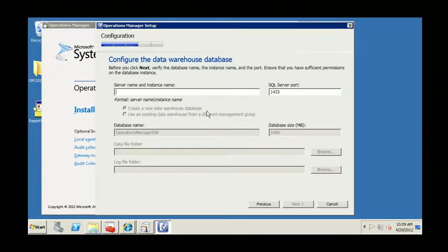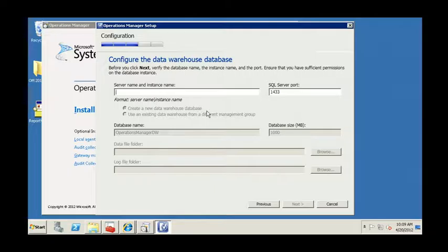Again, this is the screen to install the data warehouse. The one key difference in Ops Manager 2012 is the data warehouse is a required component. So in the previous release, you could choose if you didn't want to install the data warehouse and reporting, but now we made this a required part of the setup experience. The reason for this is, as you've seen in many of the demos, they showed a lot of those rich dashboards. A lot of the data that's being pulled from those dashboards is actually coming from the data warehouse. And therefore, the data warehouse is a required component as part of Ops Manager 2012.